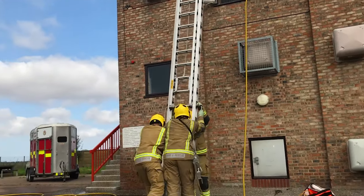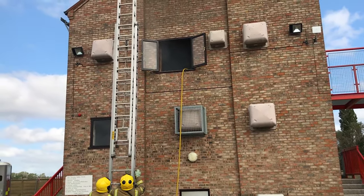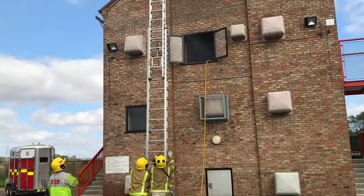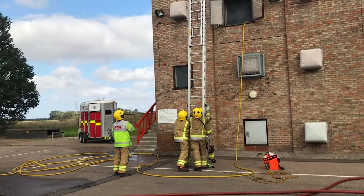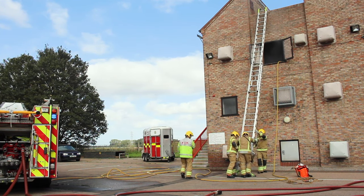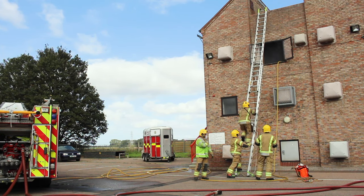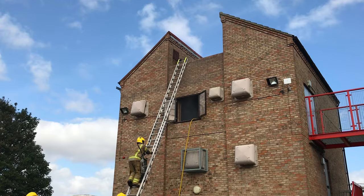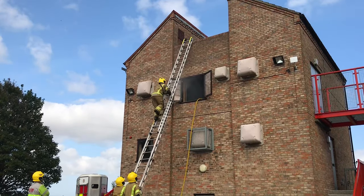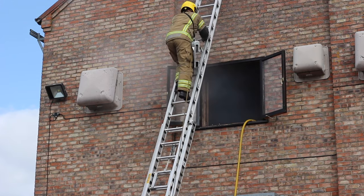You can see the ladder is now being repitched, which means that it'll be extended and then put back against the building, so that we can get the ladder rescue kit in place should they need it. As the guy starts to climb up the ladder, he's going to hook a bracket over the rungs of the ladder, and it'll lower down a carabiner on a line to the crews should they need it.